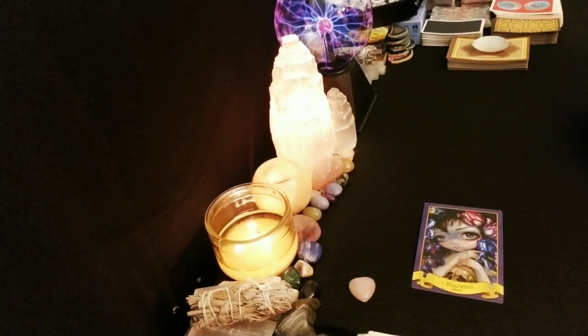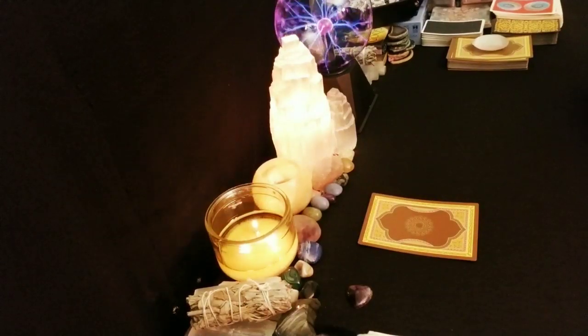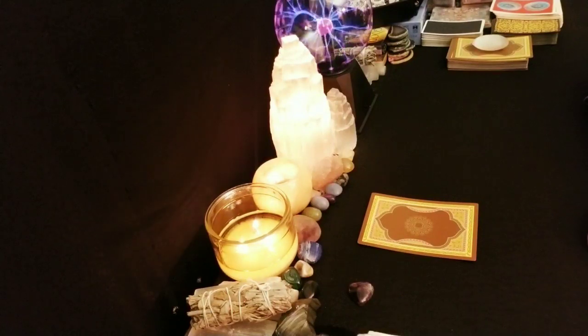And I'm going to go ahead now and move on to stone number 7. Alright, so here we are with stone number 7. And let's find out what fairy tale story describes you right now.